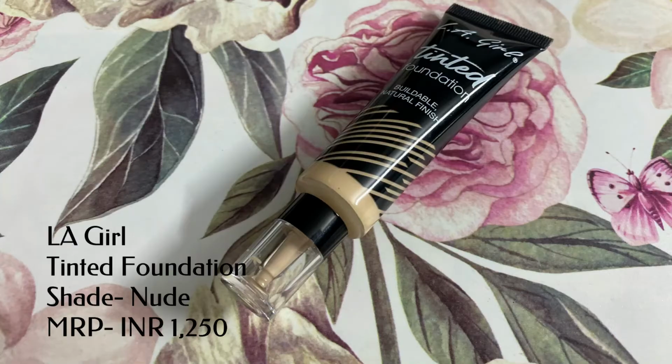And last from the drugstore, I have my LA Girl Tinted foundation. I very recently made a full-on video dedicated to this foundation, and you know my thoughts about this. I absolutely am in love with this foundation. I use it in the shade Nude, and this again comes in a squeezy tube like this. It has a really nice and a very precise nozzle tip to it, and it makes the application really nice and mess free.